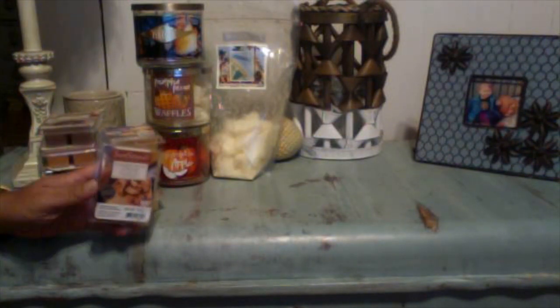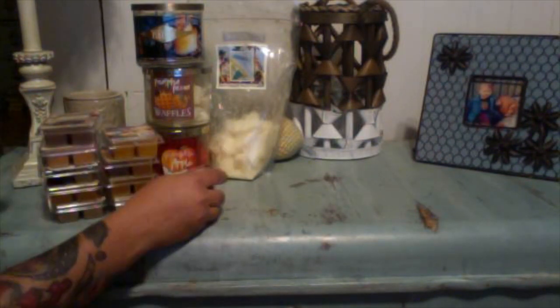I don't know what it is about this scent. It's sweet, it's salty, it's creamy, it's so good. I love that one. Oh, there we go, it was 3 years ago. That is crazy. And I still have 3 cubes left, so there's a prime example of me hoarding teeny tiny quantities of wax when I should just melt it and get over it.